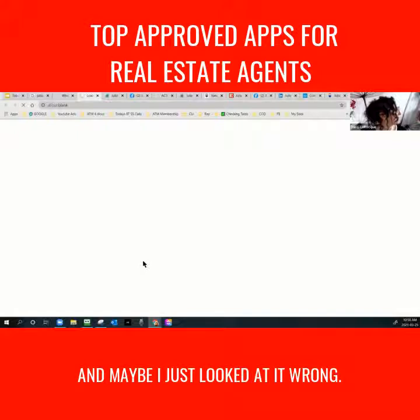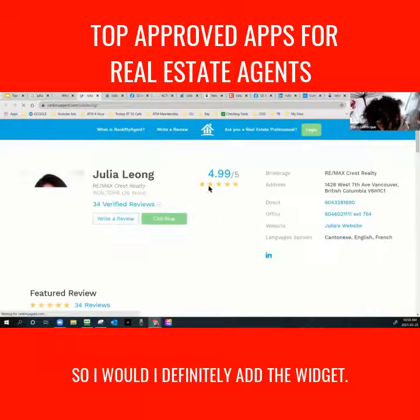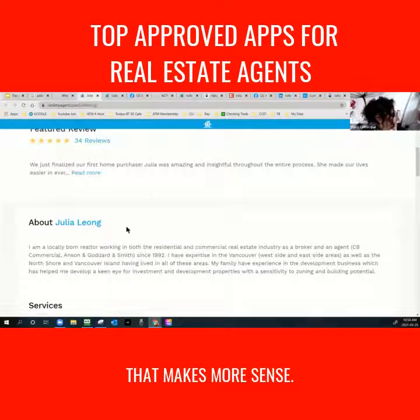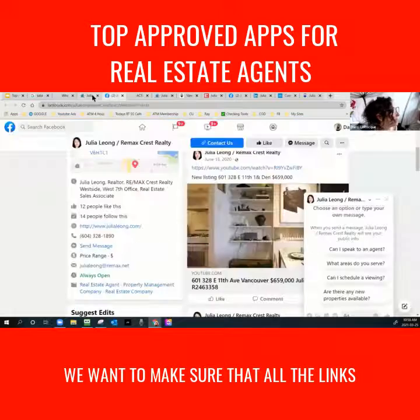Go back here. I clicked here. I just noticed something, and maybe I just looked at it wrong. Yeah, I did. I looked at it wrong. Okay, good. So I definitely add the widget. Please add the widget. That makes more sense. Okay, cool. And then, let me go back here.